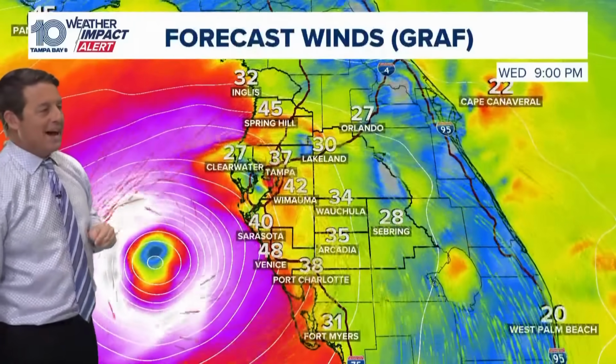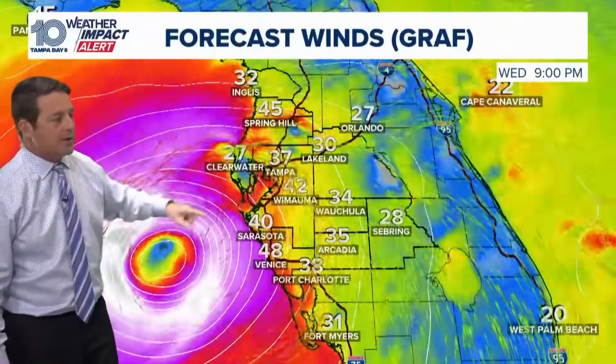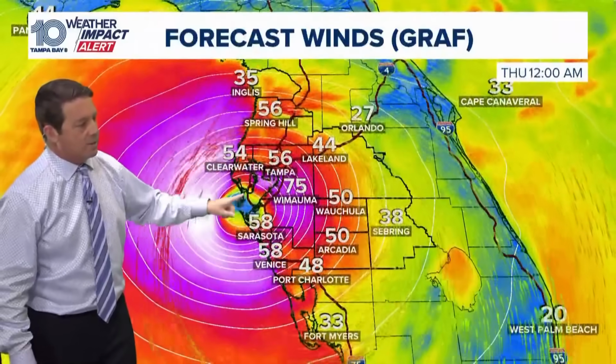This is Wednesday at 9 p.m. See, the wind's really just starting to pick up there. So that's kind of in agreement with what the Hurricane Center has. And then look at that center coming in right over the Skyway.